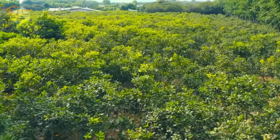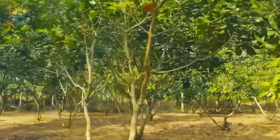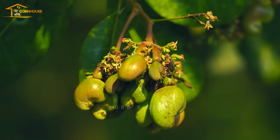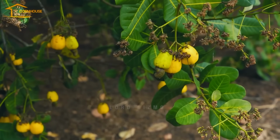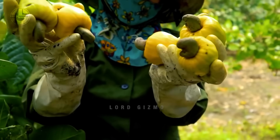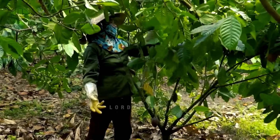Normally, it takes around 5 to 7 years for cashew trees to mature and produce nuts. All throughout these years, farmers need to provide constant care and pruning to the trees. Once the trees mature and bear fruit, it will take about 2 to 3 months before they can ripen. It's important that the farmers wait for these cashew nuts to ripen fully because they will fall on their own through this. Once that happens, the farmers will pick them up individually and put them into these sacks.